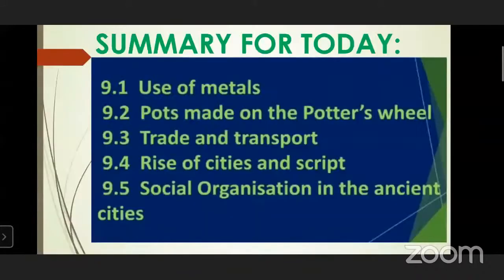Now next, the summary for today. Now we have discussed the use of metals. 9.2, we have seen the pots made by the potter's wheel. 9.3, we have studied trade and transport. 9.4, we have studied the rise of cities and script. 9.5, we have studied the social organization in the ancient cities. Social organization means that there were village chiefs, there were guilds, different workers, and everything.